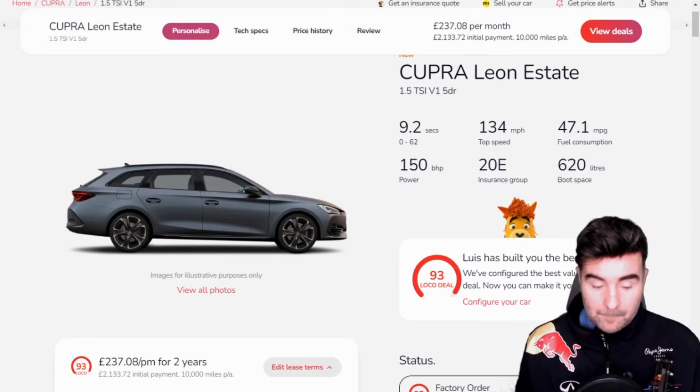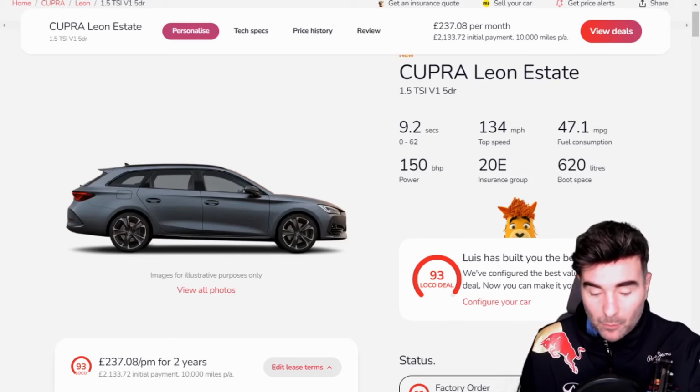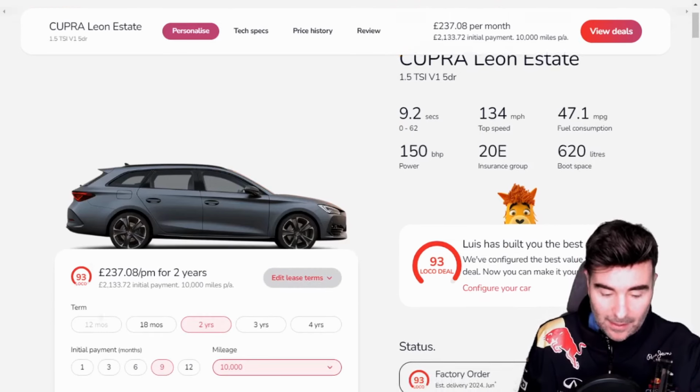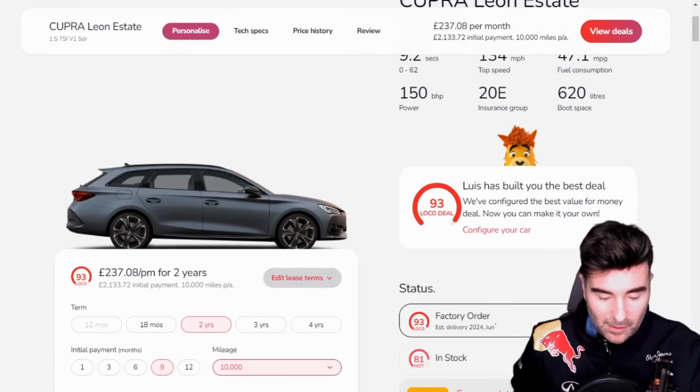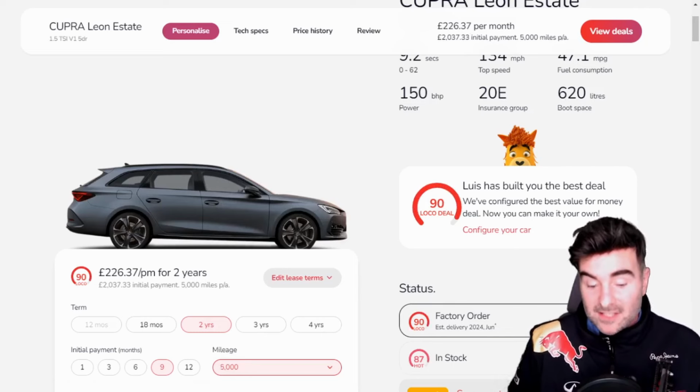It's a 2-year deal, 10,000 miles per annum, and you can actually change it up if you want to by just simply clicking on the edit lease terms. You can change it to 2 years, 3 years, 4 years. Say I don't want 10,000 miles. I actually want to bring that down, maybe to 5. What does that do for me? Brings it down to £226 and 37.